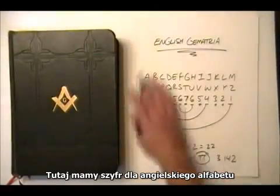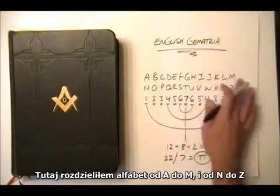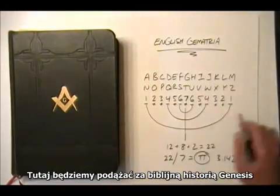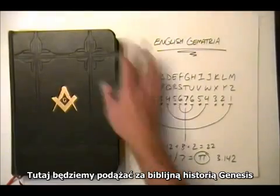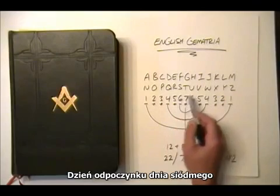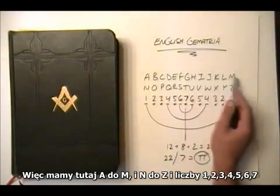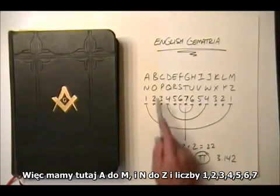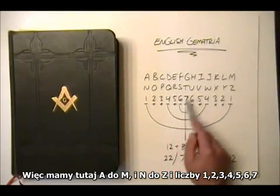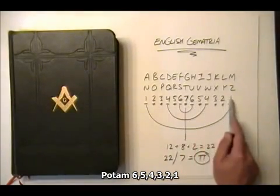Now, here's the cipher we have for our English alphabet. What I've done here is separate the alphabet A through M and N through Z. Following the story of Genesis, we walked up the 6 days of creation and then rested on the seventh and then just walked back down. So we have A through M here and N through Z, and then 1, 2, 3, 4, 5, 6, 7, resting on the G, and you can see the G here. And then 6, 5, 4, 3, 2, 1.